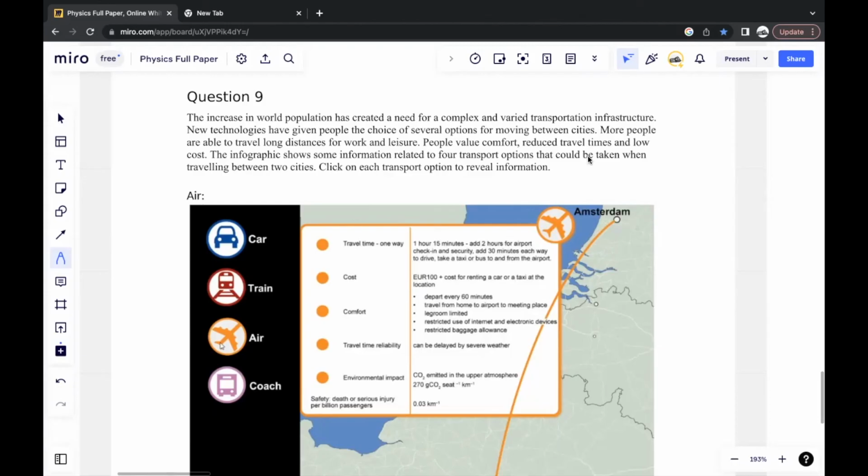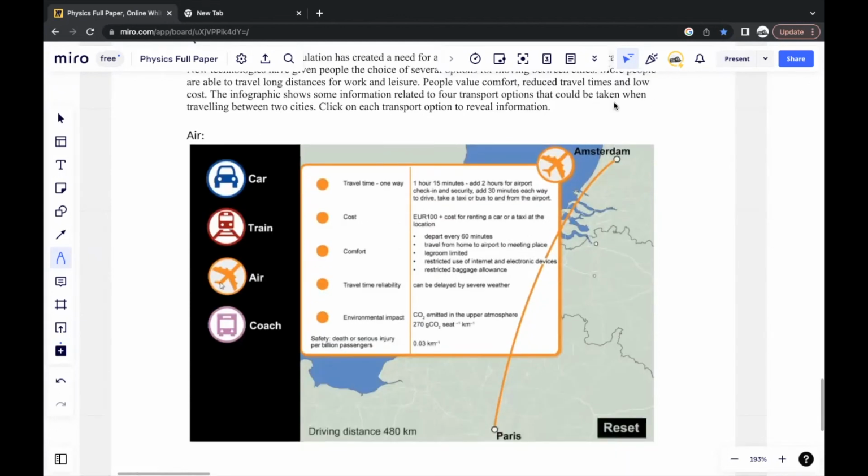The infographic shows some information related to 4 transport options that could be taken when traveling between 2 cities. So they give you 4 options to choose from: car, train, air, and coach. As you click each of the options, they give you a description of the features of that transportation in terms of travel time, cost, comfort, reliability, and environmental impact.